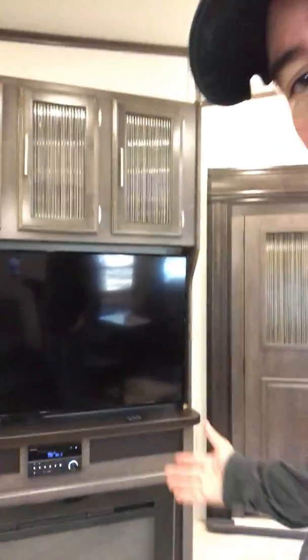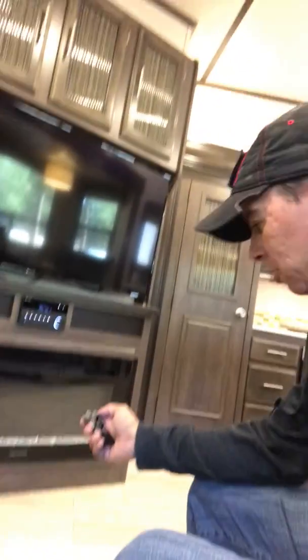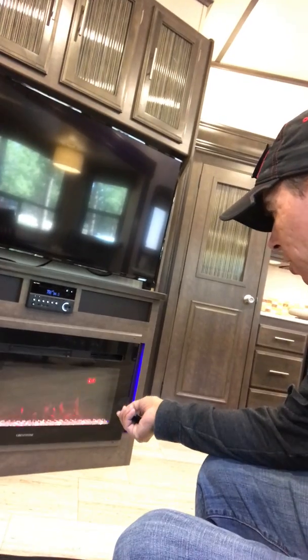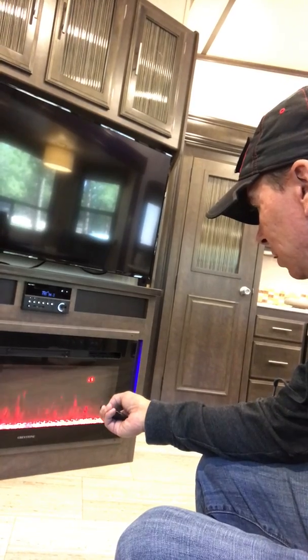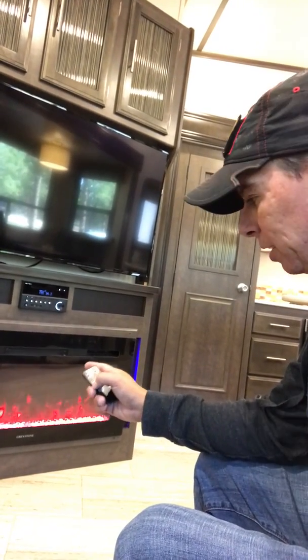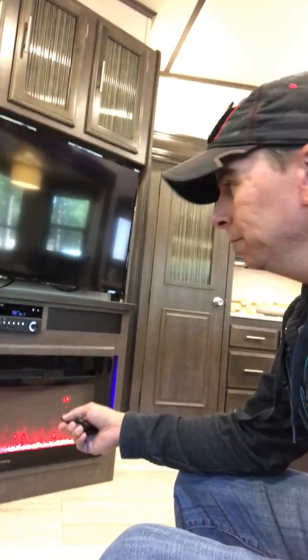Couches have storage in them, like storage in here for remotes and stuff, and then there's also storage down here on the bottom. They're recliners. There's more storage up here. There's storage right here. Got a 47-inch, I think, television. This fireplace here is electric. It's for ambiance, and it actually puts off heat too, so you can turn it on, and it has some fake flames. It's got backlighting on it, and it puts off heat too, so it's like a space heater. It's electric, which is cool, so it doesn't use your propane.